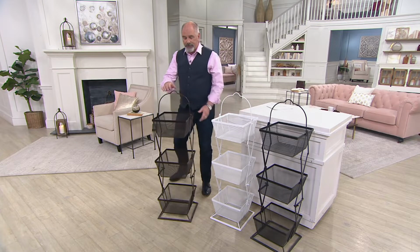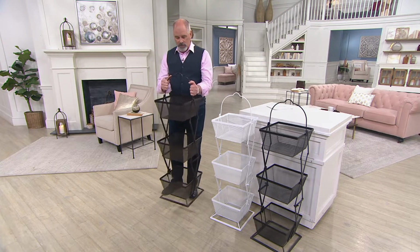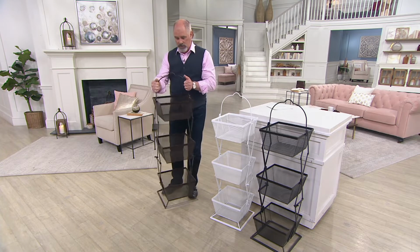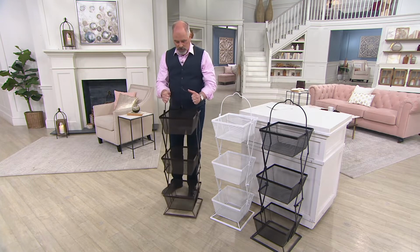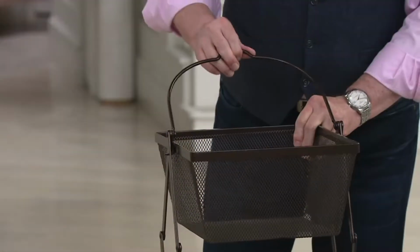Yes, so up to 39 pounds. The baskets are about 13 by 13 with 6 inches of depth. It's about 43 inches high. The handle on top does fold down, so if you need a little more clearance, you can do that as well.